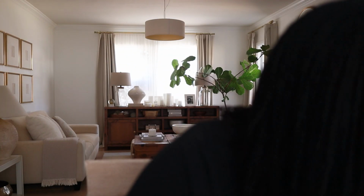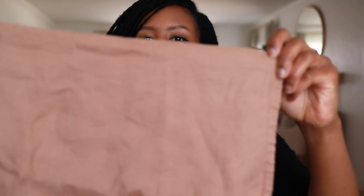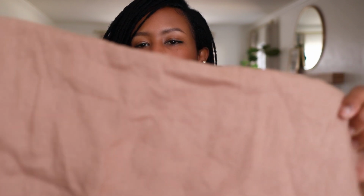So I got those in a couple of different colors. This is the other color. It's like a clay color, and I really like this color. For some reason, colors like this have been really standing out to me a lot lately. I love the earthy quality of it.